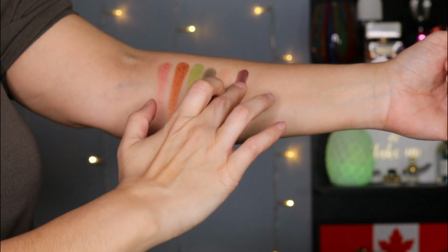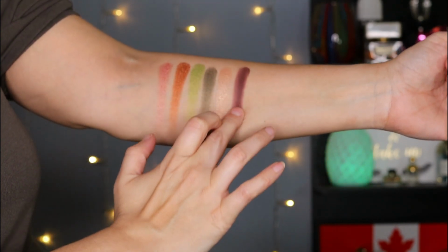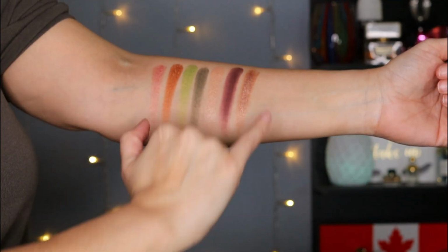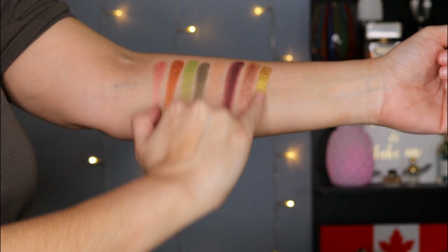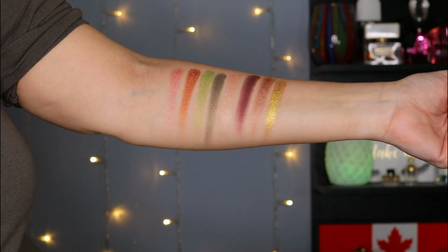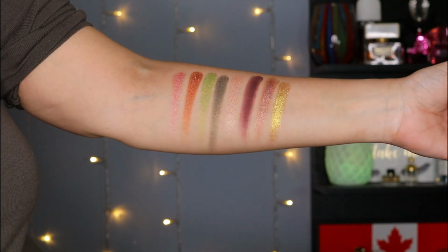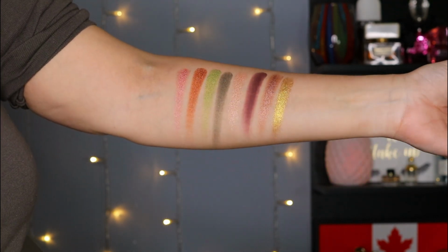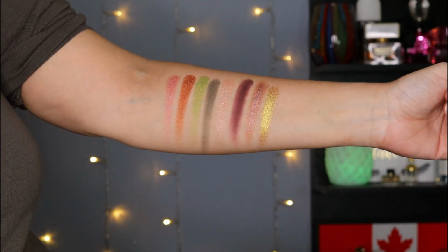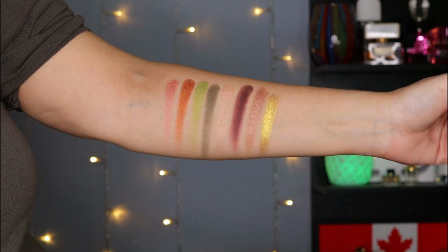Some of these I don't know how to pronounce, so I'm just not going to say the shade names. I don't think it really matters anyways. These are fairly identifiable if you look at the palette itself. There we go. Look at that gold, isn't that beautiful? Oh my goodness. Also, I'm not entirely convinced I can fit 8 more shades in this little area, but we'll see what we can do. We might have to go onto the hand.